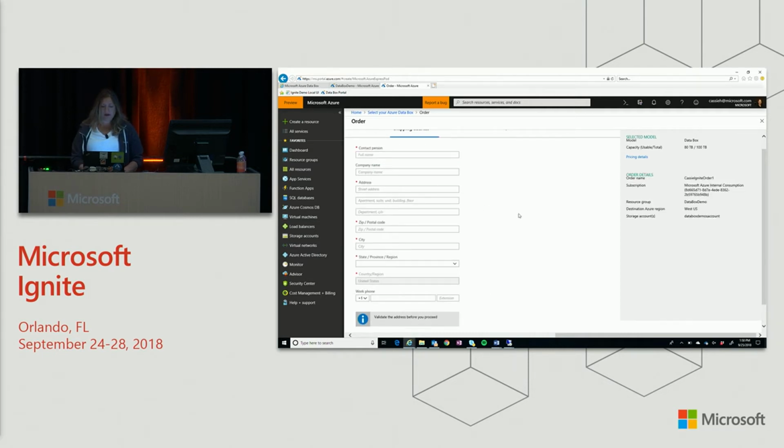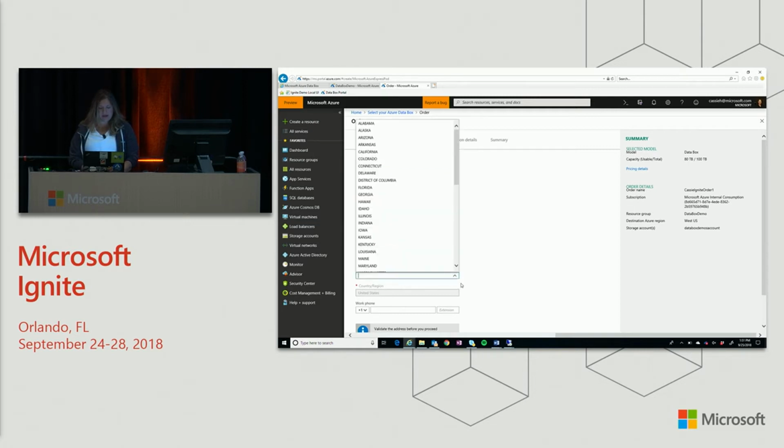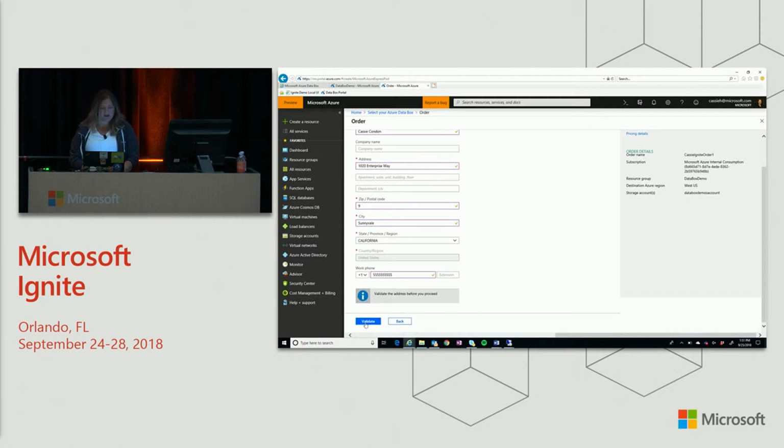And now we're going to put in all of the contact details. Obviously, getting the shipping information is really important for us, so we do some validation here. So I'm just going to put in the Sunnyvale address where the team is. And I'm purposely leaving that zip code blank because I actually can't remember the zip code. And so I'm just going to put my best guess. Fill in my very accurate phone number there.